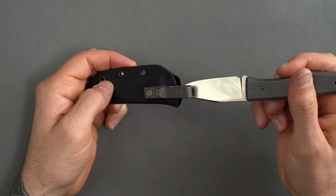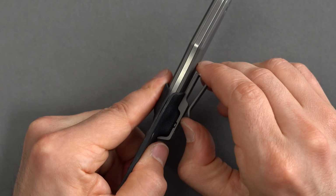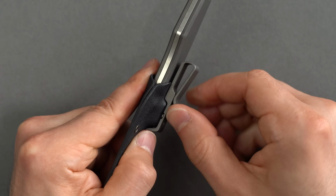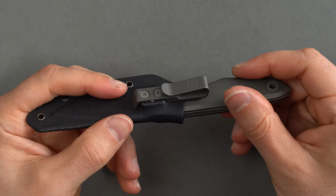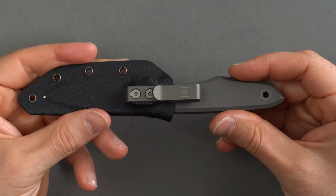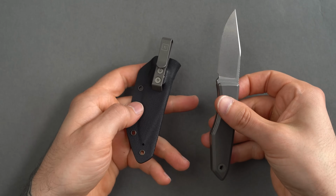The custom Kydex item that the Lookout ships with comes fitted with a titanium pocket clip with a ton of retention thanks to a practically non-existent gap between the hook and base of the clip. Whether carried inside or outside the pocket, this allows you to clip the thing to your pants or brim of a pocket. When you go to pull the knife out of the sheath, it actually stays put and doesn't drag the sheath out with the knife.